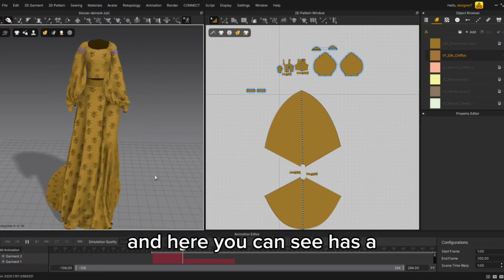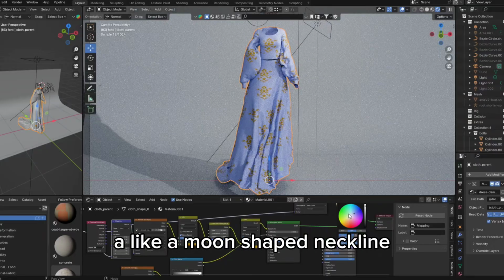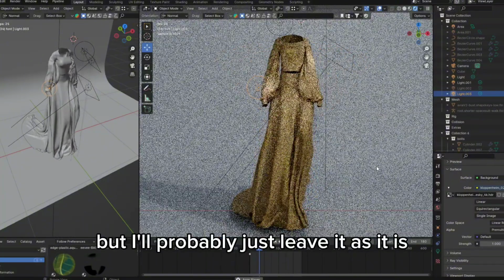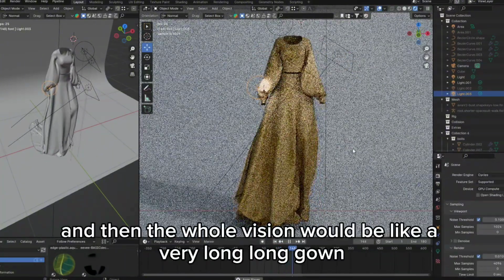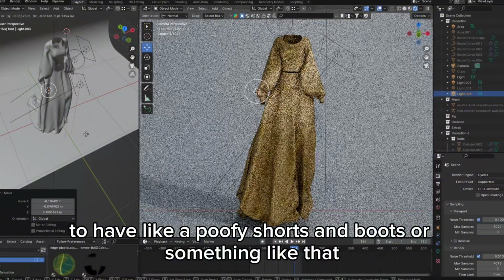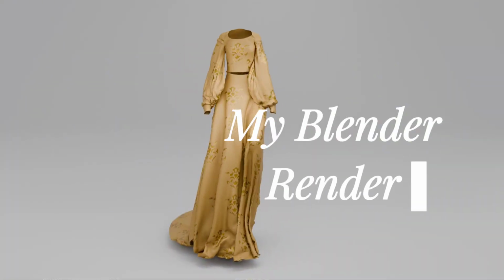And here you can see it has a moon shaped neckline, and then I might border the neckline with some sort of surface interest, but I'll probably just leave it as it is. And then the whole vision would be a very long gown, but I also thought it would be fun to have poofy shorts and boots or something like that. Obviously, it would need to be worn in with flowers and somewhere beautiful like that.